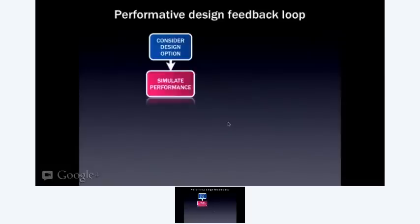Right up front, when we're actually considering that option, we simulate the performance of that, which is not something I think we traditionally do as architects. Architects kind of go, ooh, that simulation, computer analysis stuff, not really my area of expertise. That's what the engineers do. We'll get them to do that after we've kind of finalized the design. We'll give them something that we've already locked in for them to tell us whether it's any good or not. I think you can see the kind of repercussions that that kind of approach can have on the design process.